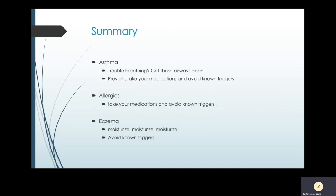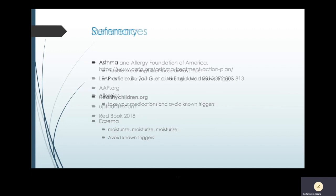So that's about it for today. Just in summary, we did talk about asthma. If your child is having trouble breathing, most important to get those airways open. Prevent asthma symptoms by taking your medications as prescribed and recommended by your doctor, and trying to avoid triggers that you've identified. And then for allergies, taking your medications if you need them and avoiding those triggers. And lastly, eczema, moisturize, moisturize, moisturize. And again, try and avoid those triggers.